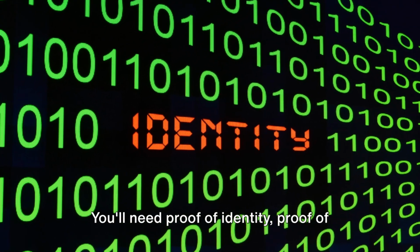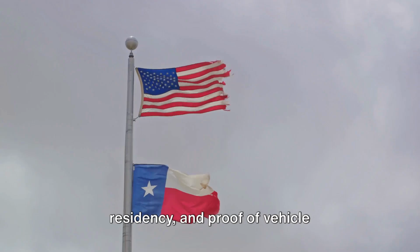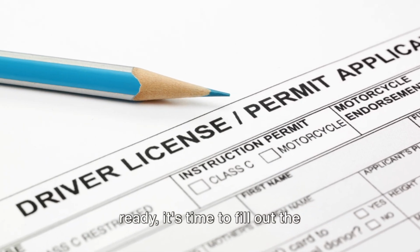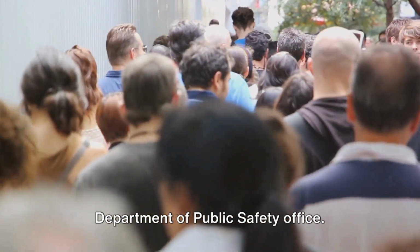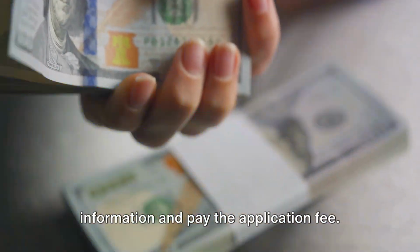Once you've got that sorted, the next step is to gather all the necessary documents. You'll need proof of identity, proof of social security number, proof of Texas residency, and proof of vehicle registration and insurance if you own a car. Now that you have all your documents ready, it's time to fill out the application form. You can do this online or at your local Department of Public Safety office. Be sure to double-check all your information and pay the application fee.